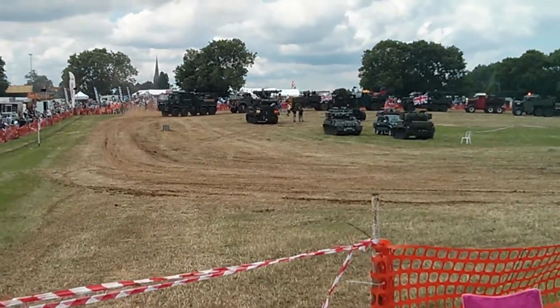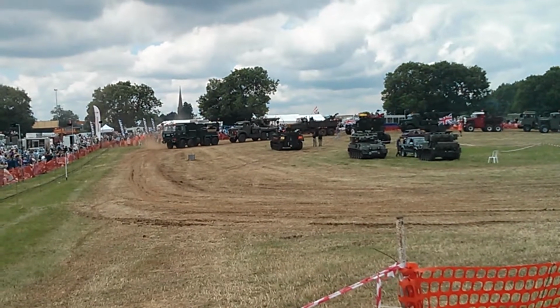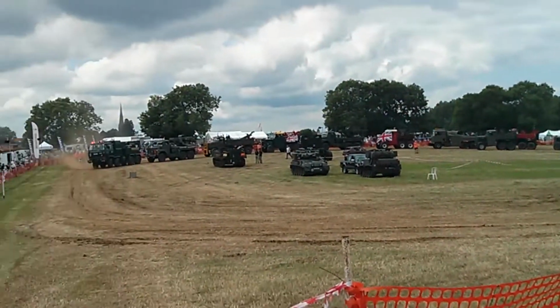We've actually got 340 tonnes. Some of that, obviously, the tail end is just nudging downhill, but the bulk of that weight is coming up that back track there, the back of the ring.